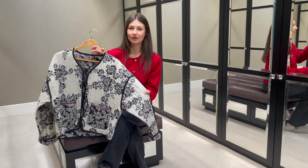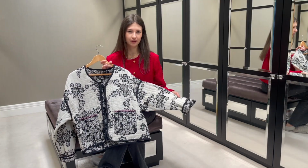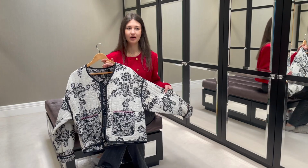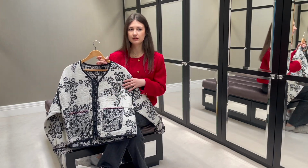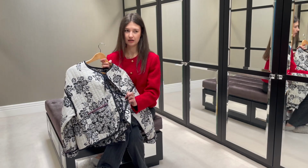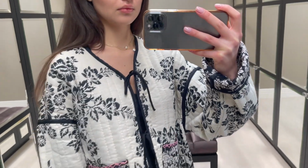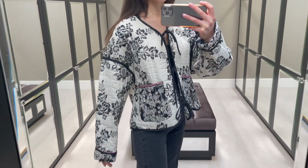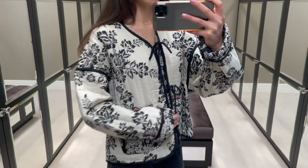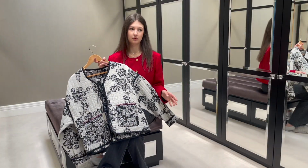Next thing that I would like to show today is this beautiful jacket. It is very ethnic Japanese style, I would say. It has a floral print. Unfortunately, it's not double-sided, but look, it has a beautiful print inside as well. I bought it in medium size. It's not perfectly fitted for me. Small size would probably be better, or even extra small, because it is originally oversized. But anyway, I like it.